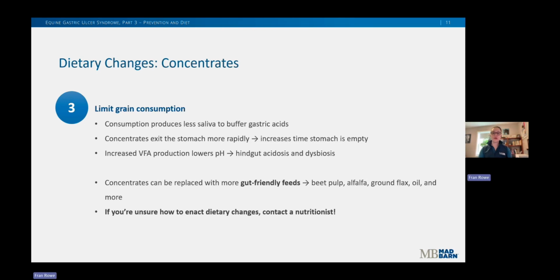So if you think that your horse would be a good candidate for a dietary change like this, but you're unsure where to start, don't hesitate to reach out to a nutritionist for help.